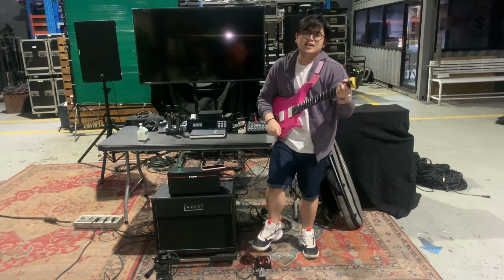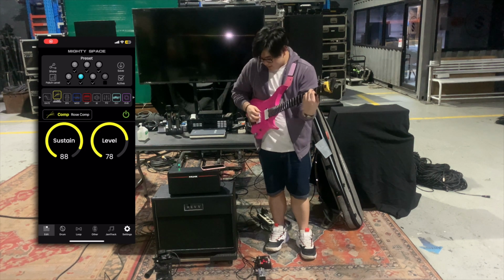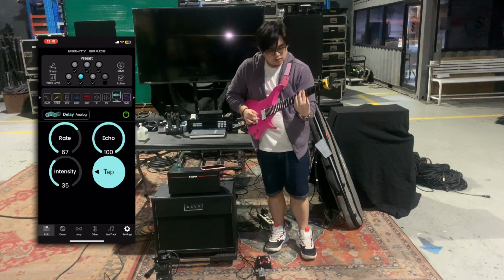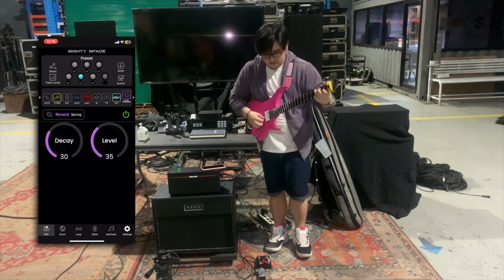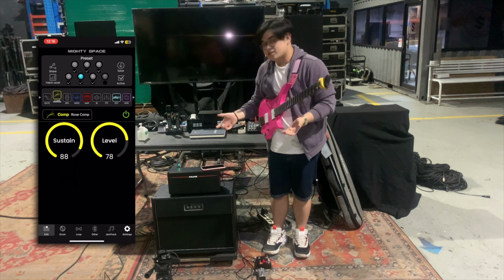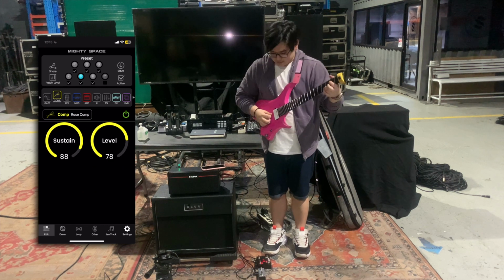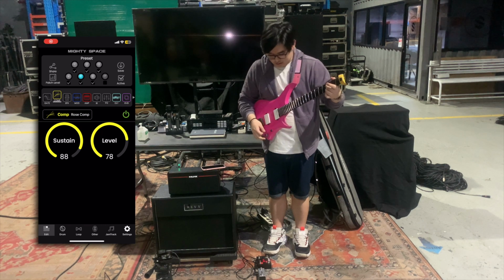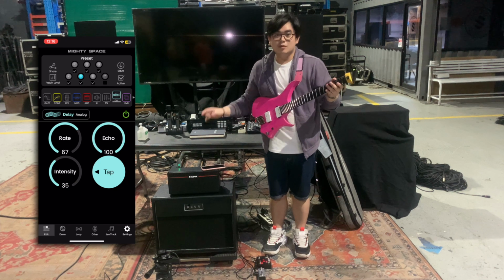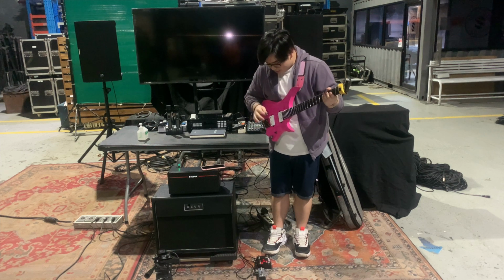Let's start with the clean tone, or the clean channel. Now for this, I'm using a jazz chorus type amp model with a bit of delay and spring reverb. And they put a bit of chorus on the front of the amp, which can be controlled through the Mighty Amp app. Next up is a low gain bluesy sound.